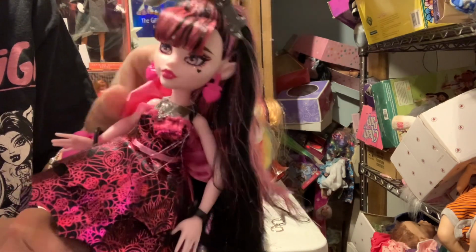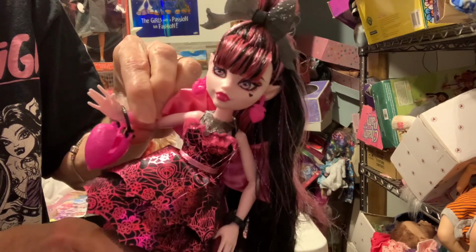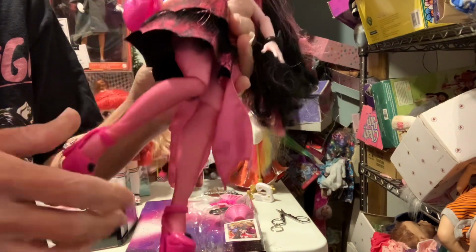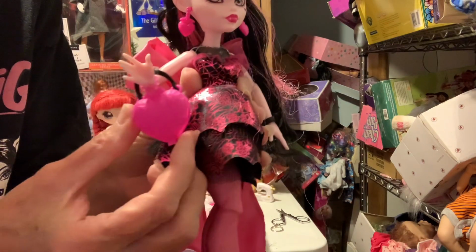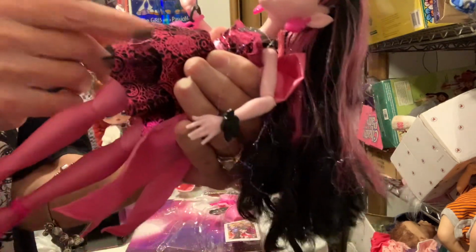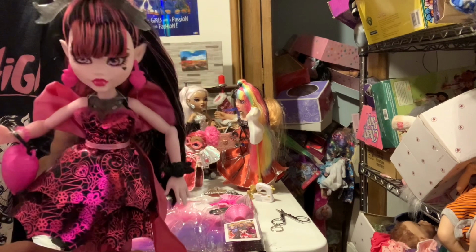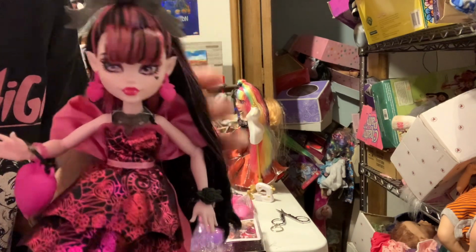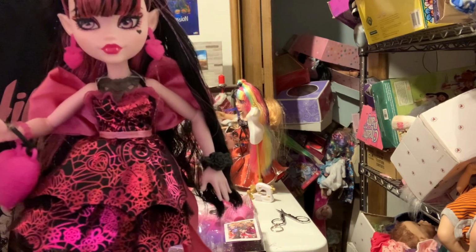Of course, they're articulated: her head moves, shoulders, elbows, wrists, hips, and knees. There's typically not an ankle articulation. And then I forgot, she has a little pink heart-shaped bag, and you can open it up and close it back. And I got a spider web design on it. That is cute. Very cute. Ooh, I love her bat ears. I just love Draculaura.